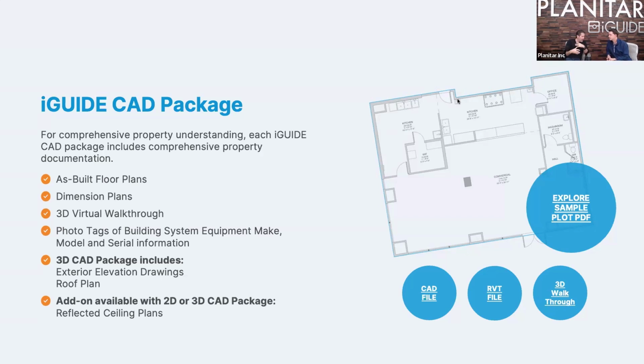Some of the floor plan companies out there today, even some of the iGUIDEs, if you're working with a contractor or an architect or designer, using just the standard iGUIDE, they are taking that drawing and having to redraw it within some sort of CAD software. So you've taken them halfway there by saving them the task of going out to measure themselves, but they're still having to draw it. Sure. Our CAD package is now giving them the drawing.